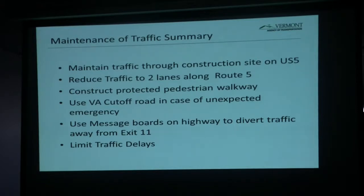And our goal is to limit the traffic delays. We're not going to say there's not going to be any, but we're going to do whatever we can to limit them, and then do whatever we can to inform you, that there's probably going to be some today or tonight. So Jill, if you sign up for the email, will send you the email saying this is what's going on next week, and you can do your personal planning.